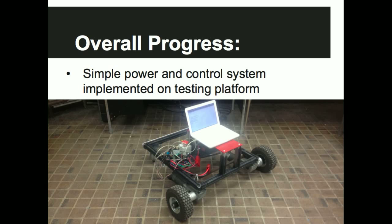Another thing that we have accomplished is we have been able to implement a very simple power and control system on a testing platform. This testing platform was actually provided to us by a previous senior design team. This last year in the 2012-2013 school year, this was the result of the autonomous lawnmower project. So we're very grateful that they were able to loan us their project, essentially, for us to do testing. So we are going to be testing our autonomous system using this platform that they have very graciously provided to us.